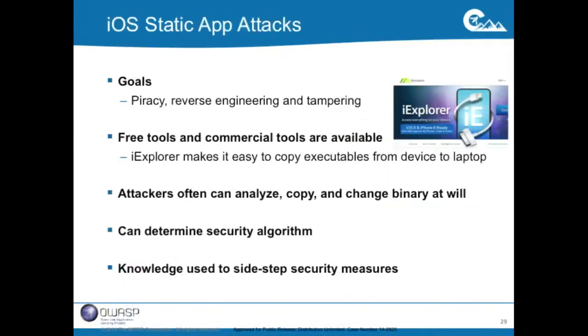I've been to many of these conferences, often in the audience, and folks are talking about different ways that they statically attack the apps. So what we've explored is how you really reduce that vulnerability. If you look at a static attack, the goals are piracy and reverse engineering. There's a bunch of free tools in the market to copy files and executables, particularly this one, Wire Explorer, which can easily, even on non-jailbroken devices, copy the whole executable over to your laptop, and one can then start digging into it.